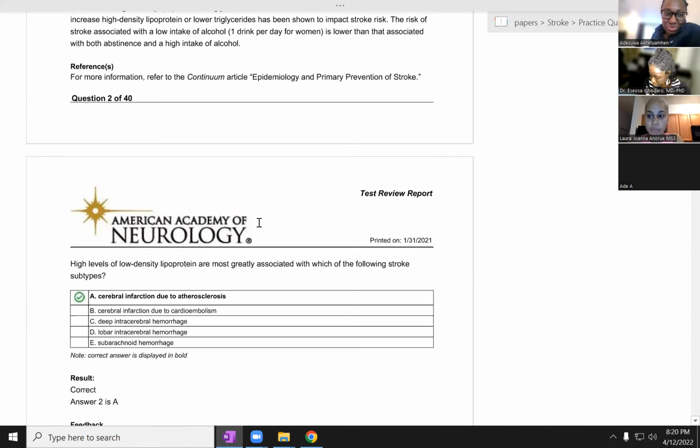And hypertension. Okay, what about this one? High levels of LDL are most likely associated with the following types of stroke.